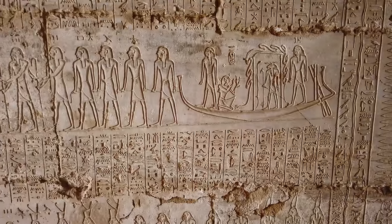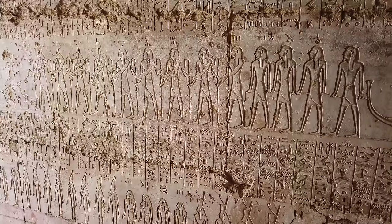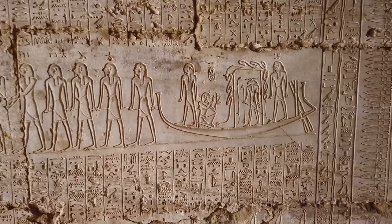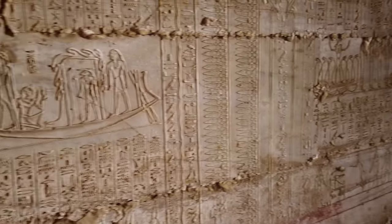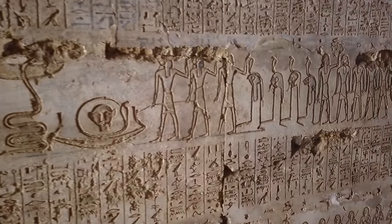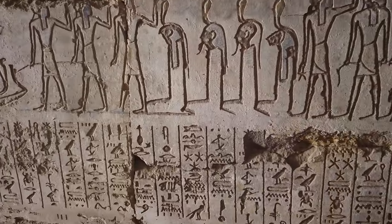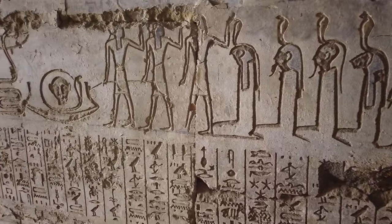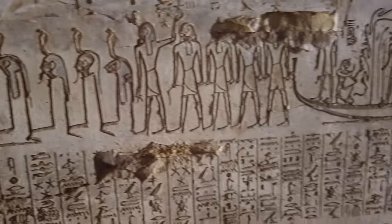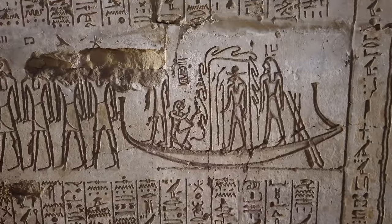Some beautiful depictions of boats, and other people pulling the boats, or slaves. I don't read hieroglyphics, so I don't know, but I'm just filming a little bit of it so that you can see. These people are kneeling, so it could very well be that they're being depicted as slaves. Not that I know for sure. But boats, quite possibly meaning that they were brought from a very foreign land.